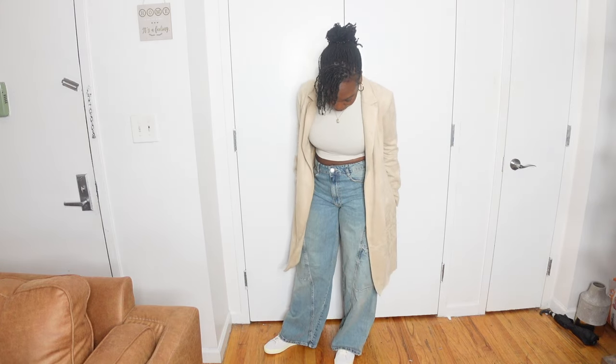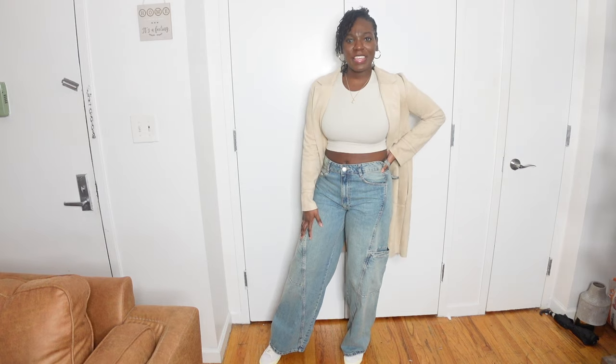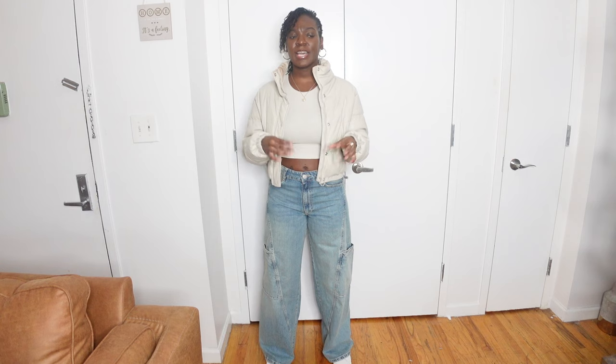It's a neutral fall vibe and I'm digging it. I actually might wear this this week. I will probably throw this on with a tote or a mini bag depending on, again, what I needed to do. But yeah, this is the second option in case it's a little bit more brisk outside and I need something a little bit heavier. We have this crop puffer jacket and I think this too goes perfectly with these jeans.